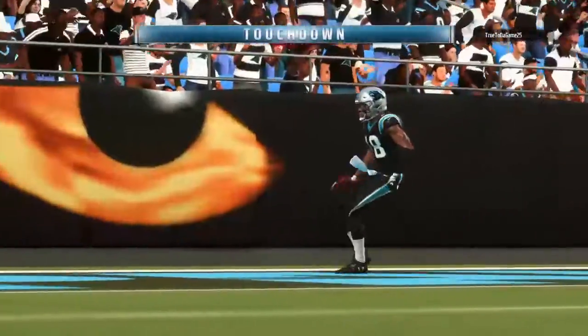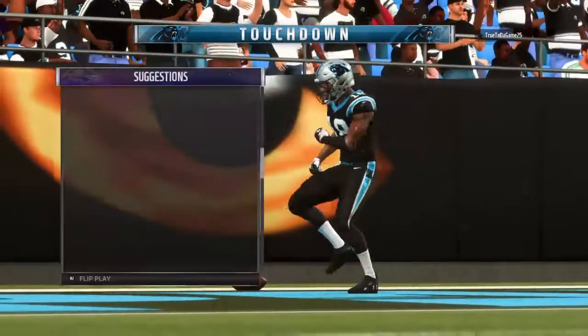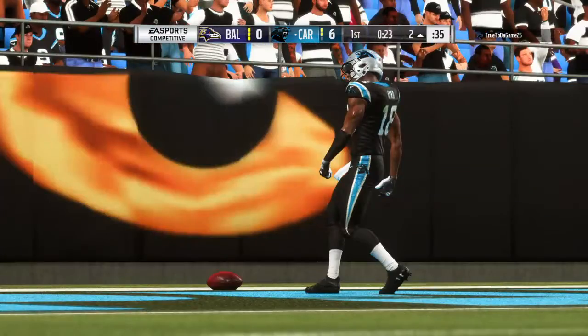He's got it for a Panther touchdown. As his guys are in for 6. And the Panthers are going to take a first quarter lead.